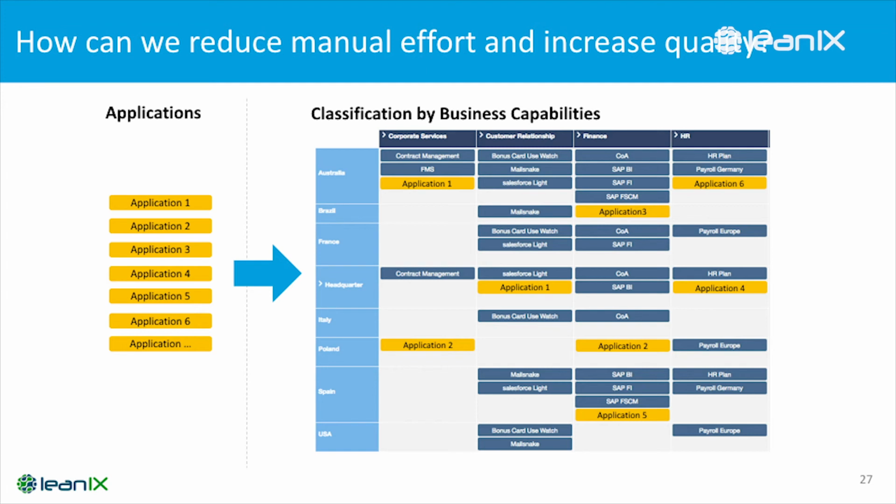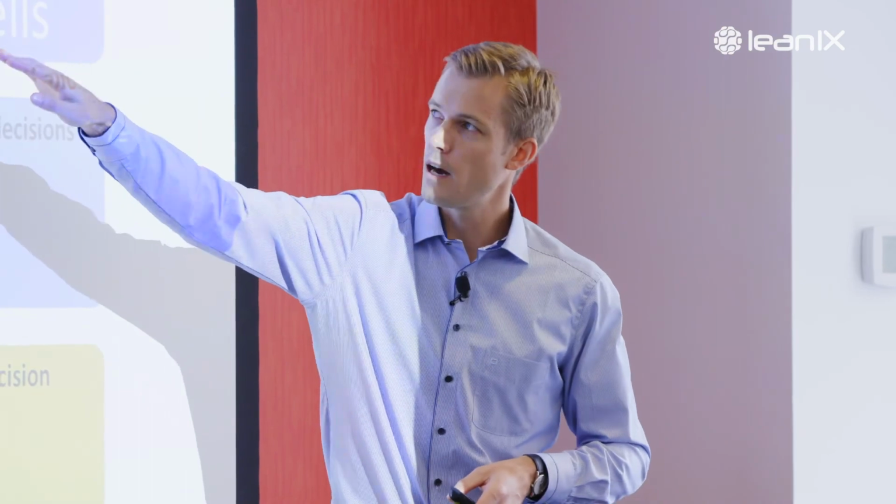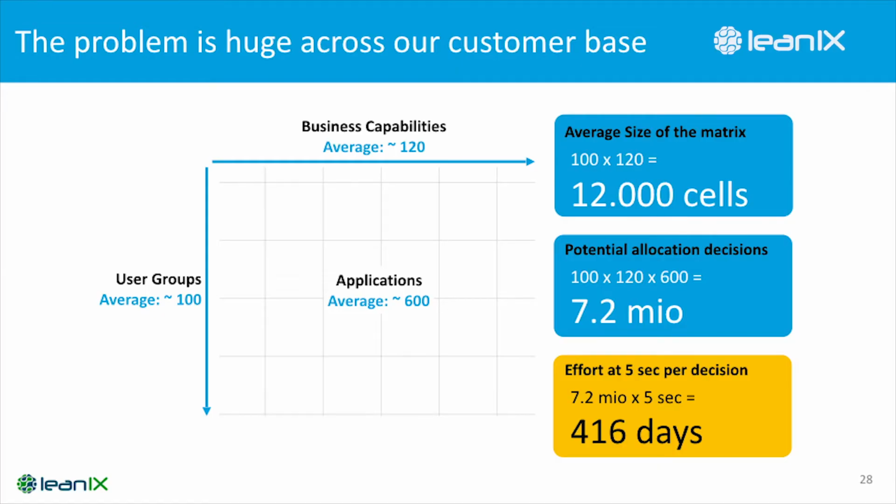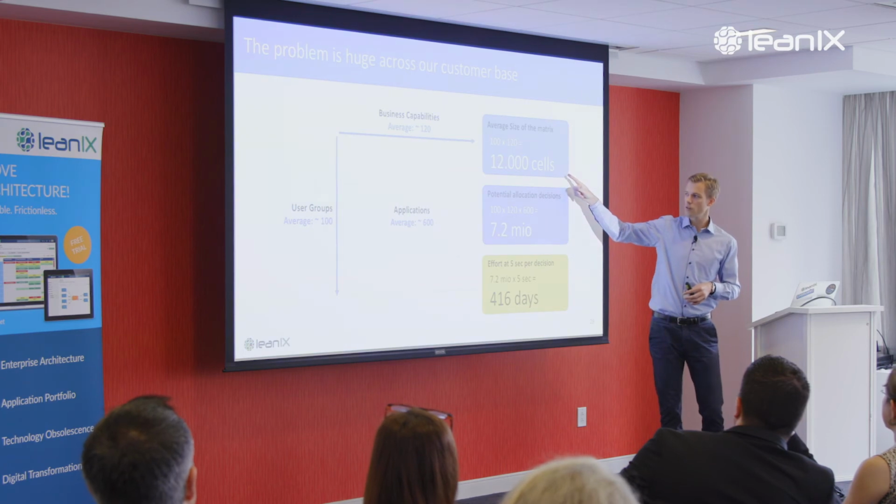We did a calculation across our portfolio and looked into some numbers. What we found is, if you draw this matrix of business capabilities on this axis and user groups on the other axis, on average a company has 120 business capabilities and uses 100 user groups. If you do the math, you have 12,000 cells in that matrix. So that's already huge.